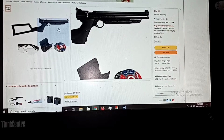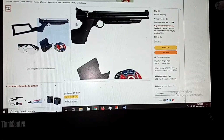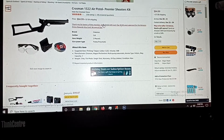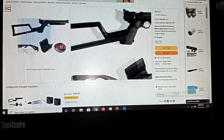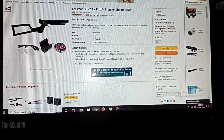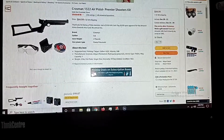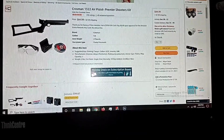This is a cool kit for a Crosman. I like the stock on this. I've got one of the original pistols. In fact, I just had it rebuilt. Very accurate, very powerful. I like the stock. So, again, $85. Yeah, I like it. It probably won't be anything I'll buy tomorrow.